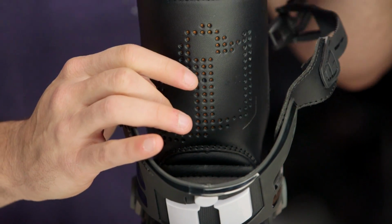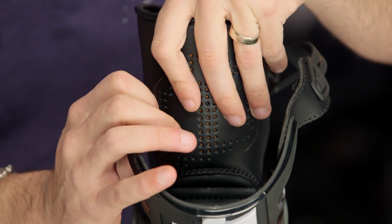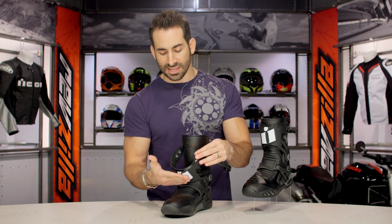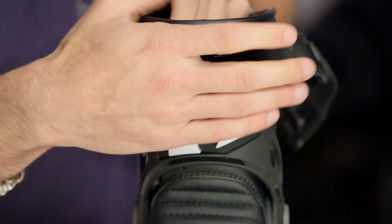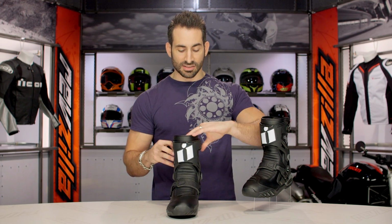So you have molecular D3O armor on the soft side of the shin, on the inside to interface with your bone, your tibia, and that's going to be more comfortable, give you that shock absorption, show big impact protection from the TPU area, shock absorption and energy dissipation through your D3O layer. Again, Icon spends more and more time baking D3O foundationally into their products. We're a fan of D3O. We think those guys are doing a good job.